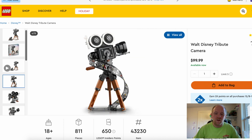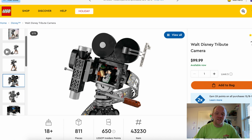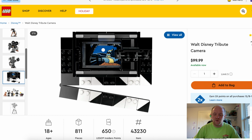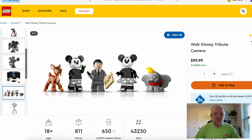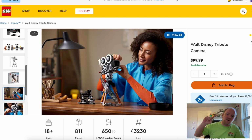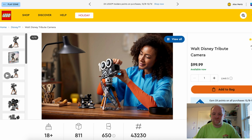cool film reel with tons of LEGO Disney scenes on it, and it opens up to where you can put Walt Disney inside. Such a cool build. Love every bit of this set. It's one of my personal favorites. It's a great buy for only $100. Great display piece. Again, as you can see over my shoulder, can't get enough of this thing. Absolutely love it. And this is definitely one of my top 10 builds of 2023.